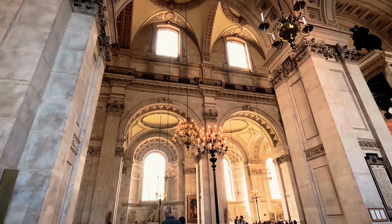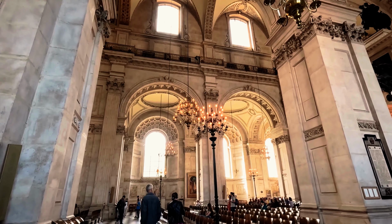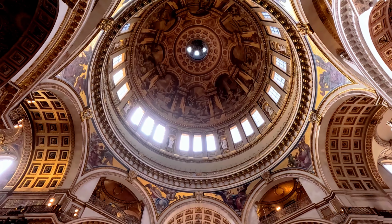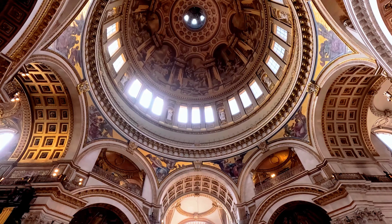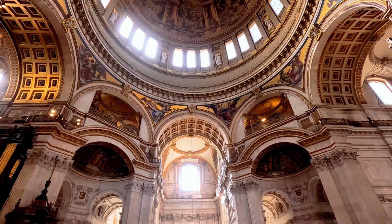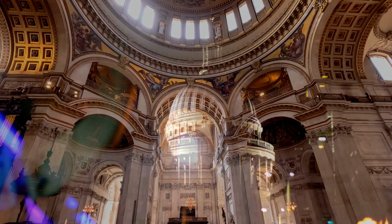You can climb to the Whispering Gallery for incredible views of the interior. Well, if you don't mind heights. And while there, you can whisper along the curved wall, and someone on the opposite side, about 100 feet away, can actually hear you perfectly.